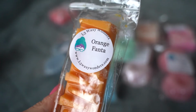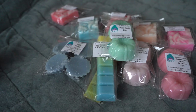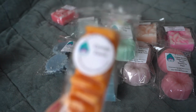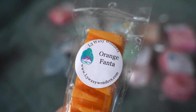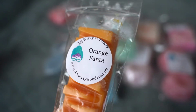And then finally I have orange Fanta. And you guys have probably noticed I've picked up a ton of these drink type scents. And this one is really interesting as well. This one smells like orange Fanta for sure, but it's more of that fizzy pop oil coming through to me. So it's less of the orange and more predominant on the fizzy pop kind of note.